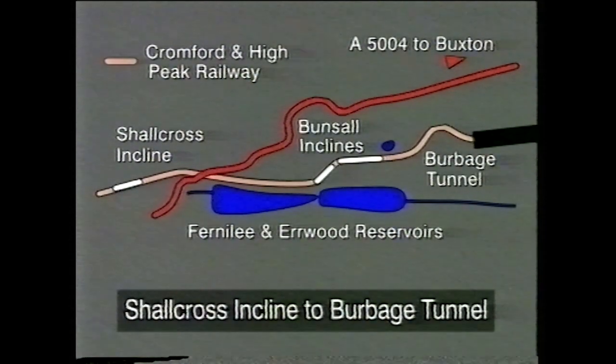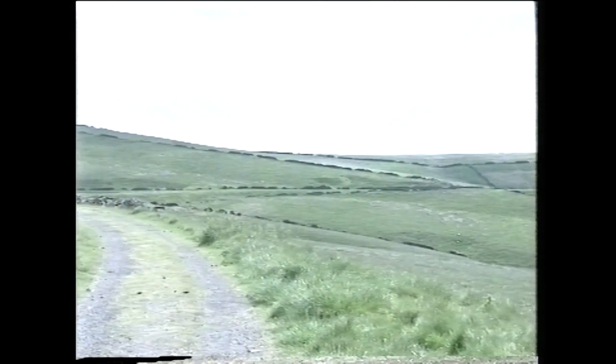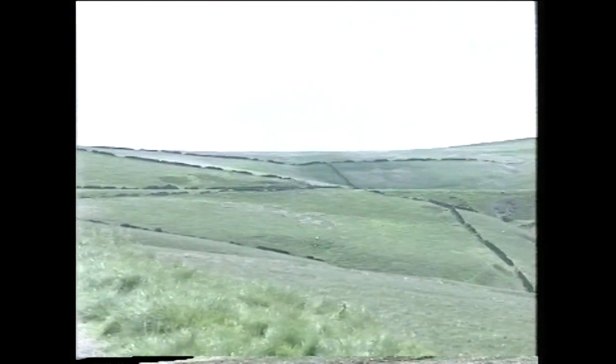From the top of Shallcross Incline, the line contoured up the side of the Goyt Valley before ascending the 2 Bunsell inclines to reach the summit and Wild Moor, across which it snaked before reaching the high ground at the head of the valley to enter Burbage Tunnel.